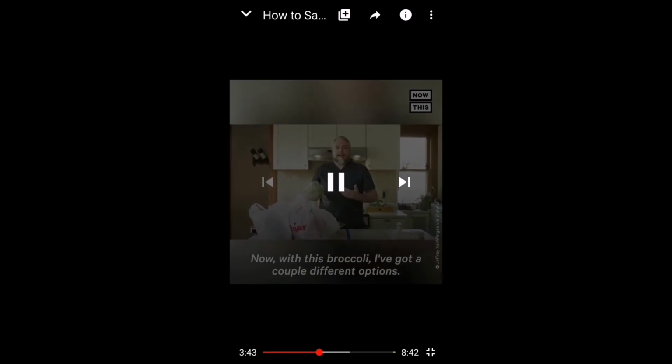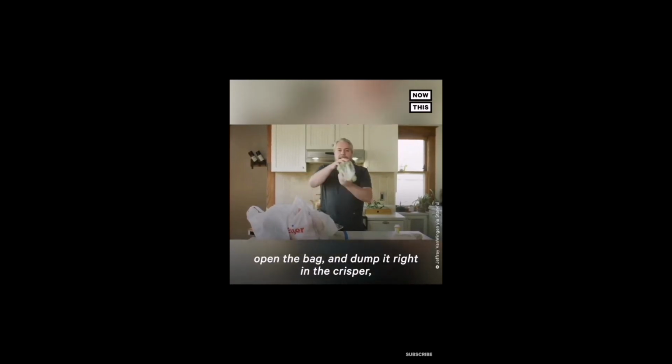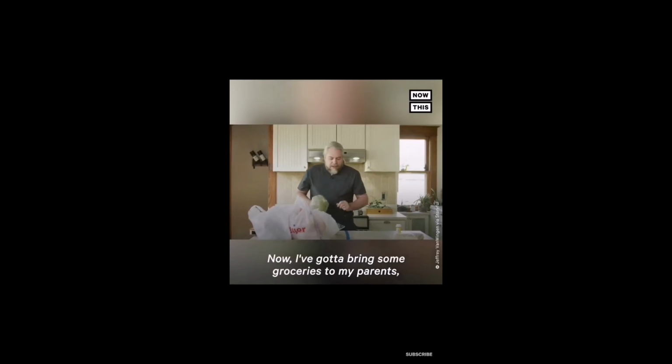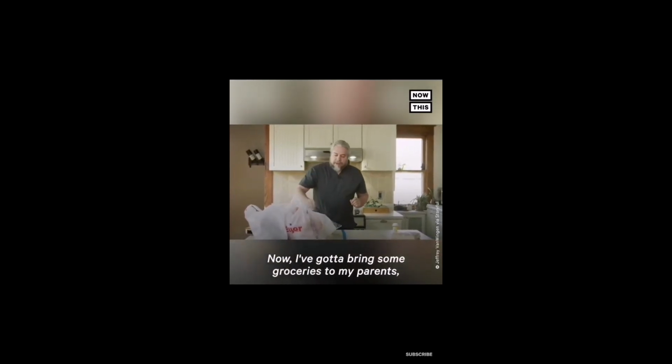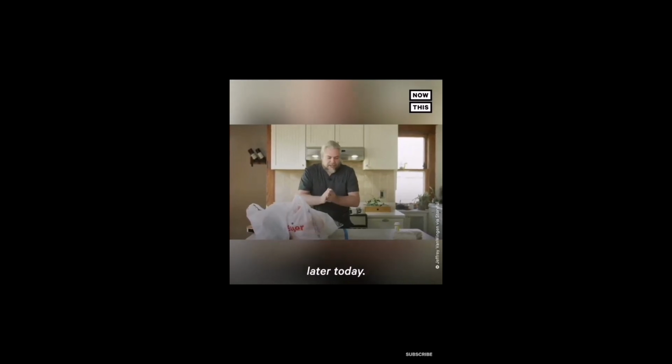Now with this broccoli, I've got a couple different options. I could have somebody open my refrigerator, open the crisper, open the bag, and dump it right in the crisper, or I could just sanitize it. Now, I've got to bring some groceries to my parents. They're in their mid-70s, and I'm going to be dropping those off later today.